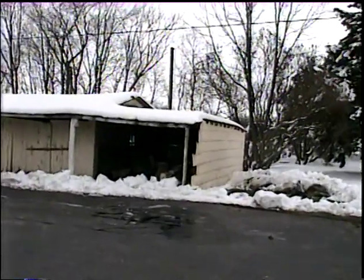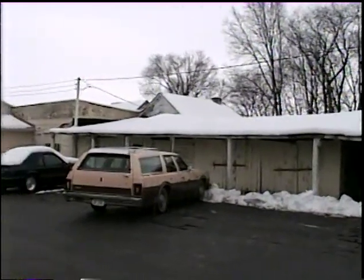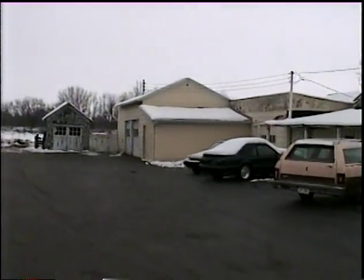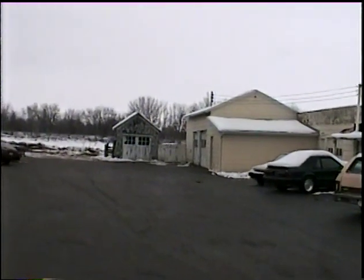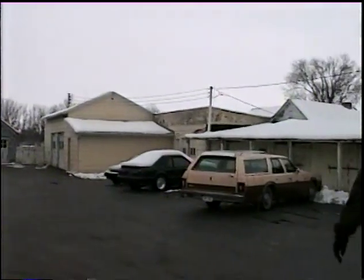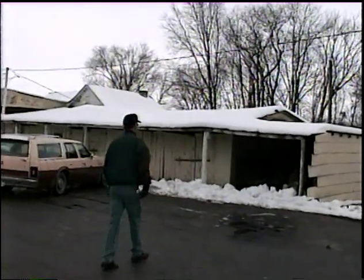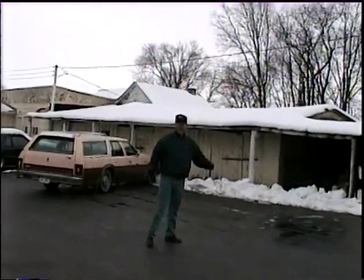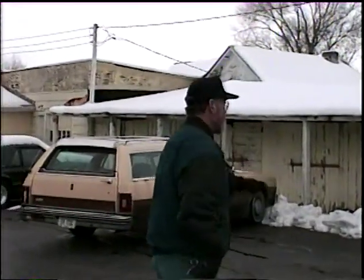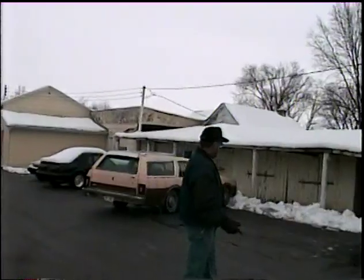The rest of the property is owned by Glenn. This here is what remains of the first shop that housed Ehrler's Repair. These garages have quite a history. Now, how did this garage complex develop? What was it when you were young?